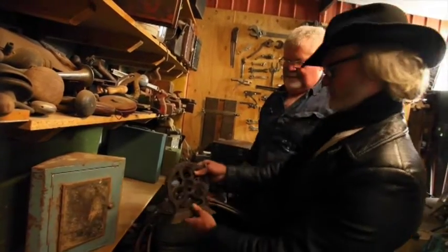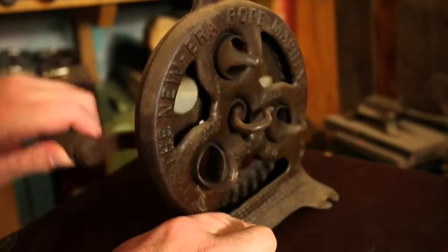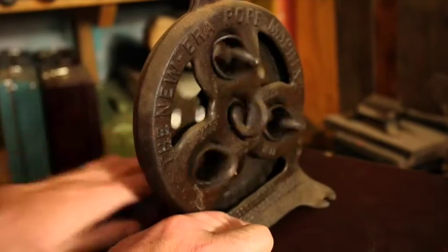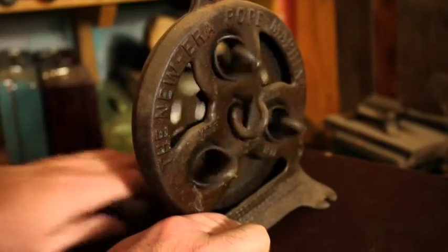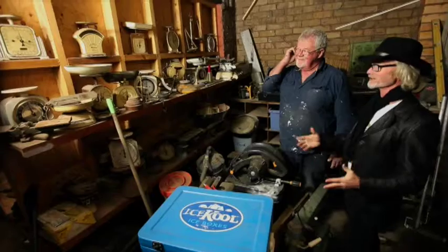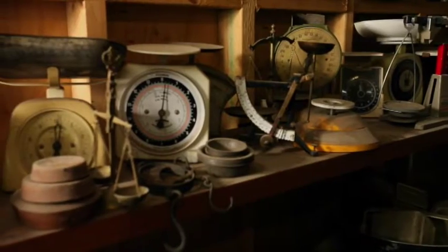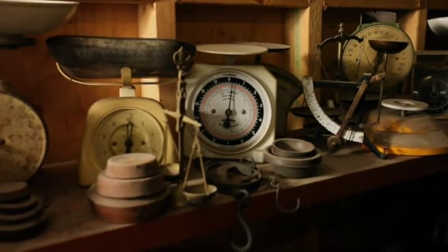What is this? Is it an old meat grinder or what is this? That's a rope maker. The new era rope machine. It twists the rope and comes out the other end as perfectly usable rope. There you go. Tim knows all the ropes. You've obviously got a penchant too for scales. I'm down to my last 76 sets of scales.